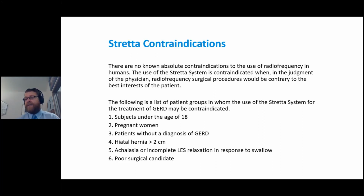Having said that, there have been several academic uses in which the patients have been younger and the results have been generally positive, but we do consider it to be a product for your adult patients. Pregnant women are ruled out in the specific instance. And of course, patients without a diagnosis of GERD.